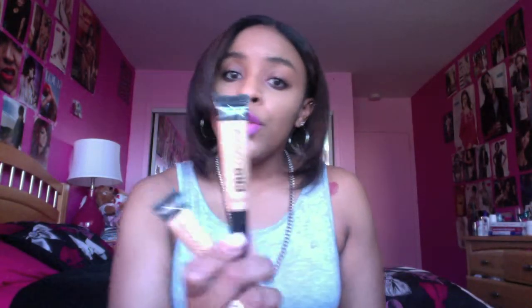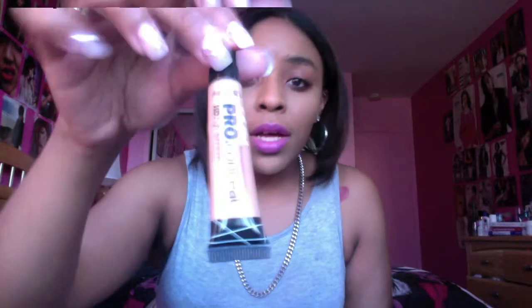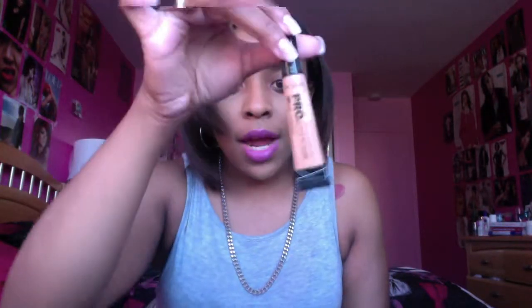The next color, Cool Tan, I use for my highlight, and it looks like this. And then the next color, Warm Honey, I don't really use this one. I bought three just because I didn't know which one was going to be my skin tone color. But this one is extremely light. So I would use this for a dramatic highlight. I wouldn't use this for an everyday, just going out highlight. Alright, so those are those.